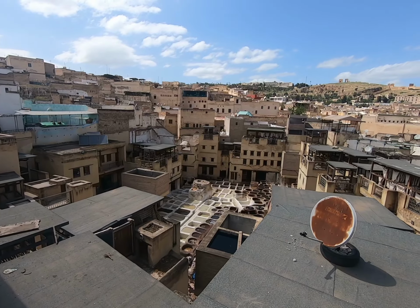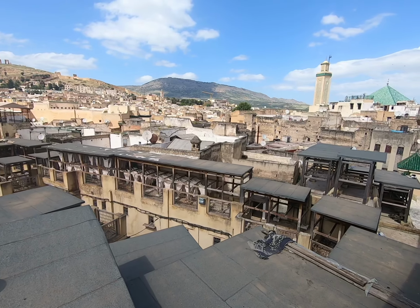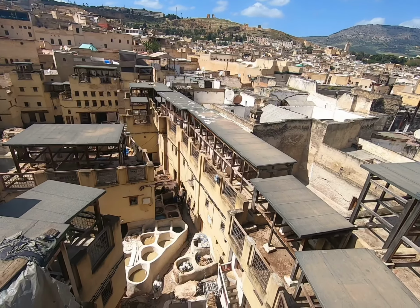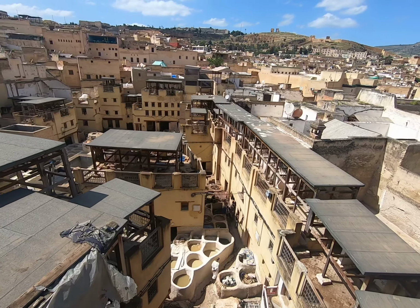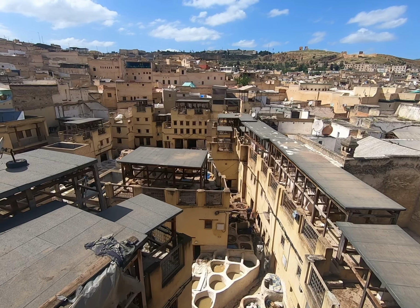1383. Tannery. The leather hanging to dry. Very smelly here. They only use natural products to cure the leather and to dye the leather.